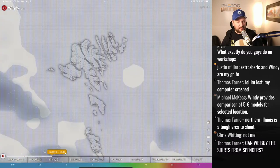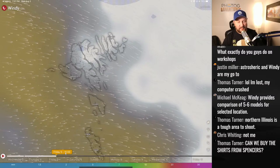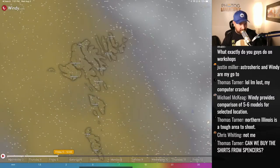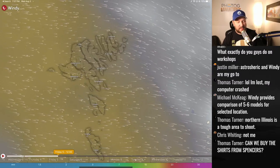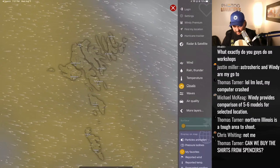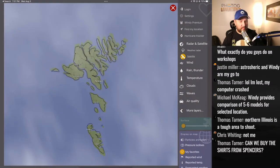I really love Windy for knowing if it's going to be raining or clouding. I found in Faroe Islands that it would give me this kind of an opening, and I would go and find out that it wasn't as clear as I had hoped. And so the best thing I did was pay for the premium and get a radar and satellite view. And the satellite view gives you about 4 hours of resolution.